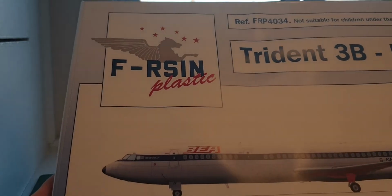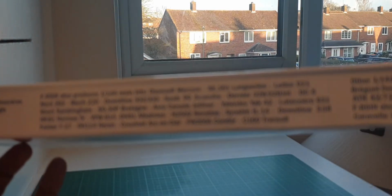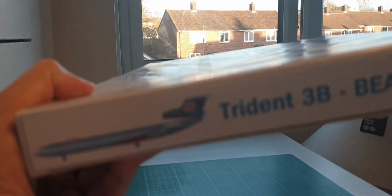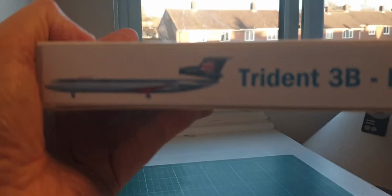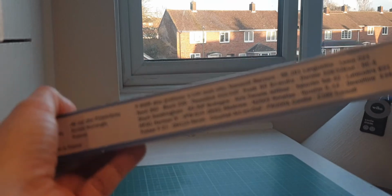You get an illustration of the actual kit on the side view there, and the colour call-outs. On the side here you've got a long list of all the other aircraft you can get within the F-resin inventory, and on the back as well you've got the box art, as well as the reference number. Again, you've got a long list of all the other aircraft you can get in the F-resin range.